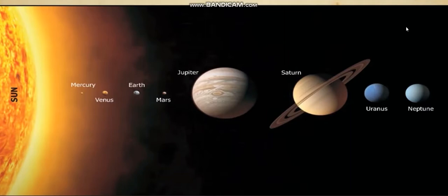These celestial bodies are called stars. And yes, the sun is a star too.